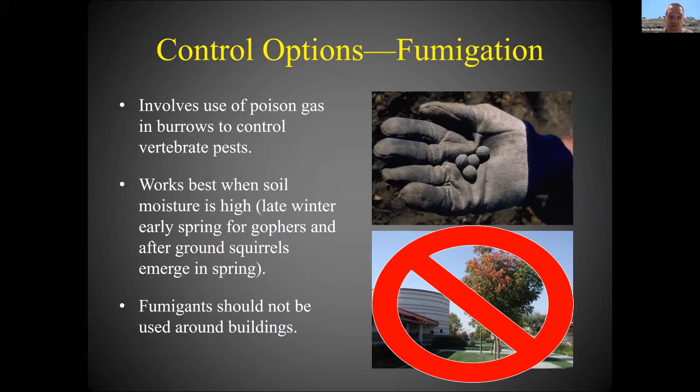It's also important to understand you should not be using fumigants around buildings. We don't know where those burrow systems go. Sometimes they go up and underneath structures, and if they do, then those gases can dissipate into those areas and can cause people to get sick or potentially even die from exposure. And that includes pets and livestock as well. So be very careful where you use those. They should not be used around buildings.